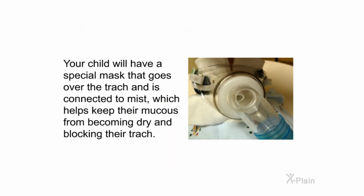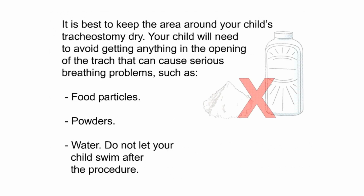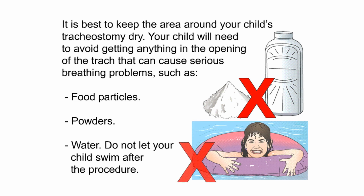Your child will have a special mask that goes over the trach and is connected to mist, which helps keep their mucus from becoming dry and blocking their trach. It is best to keep the area around your child's tracheostomy dry. Your child will need to avoid getting anything in the opening of the trach that can cause serious breathing problems, such as food particles, powders, water. Do not let your child swim after the procedure.